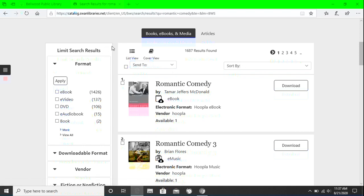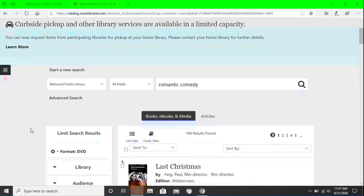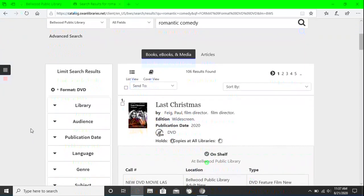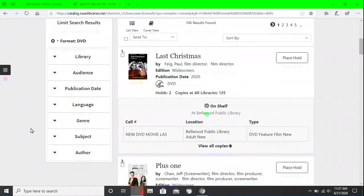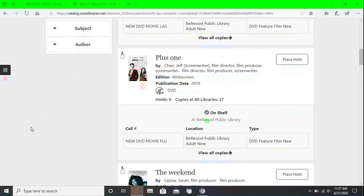But on the left side over here, we have a limit search results option, and DVD is right here. So I could just click on DVD right there and get those results. If we select more, that's all we've got, so we're going to select DVD. And now I'm seeing the DVDs that are in our collection that are listed as a romantic comedy.